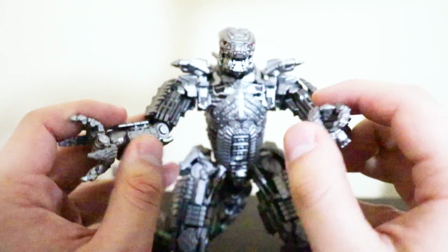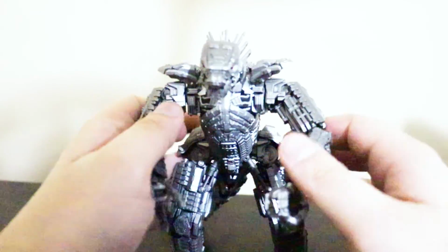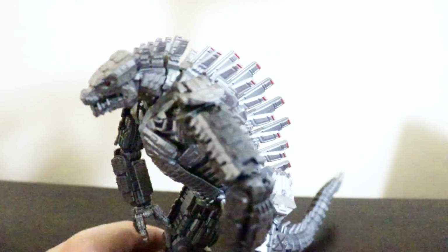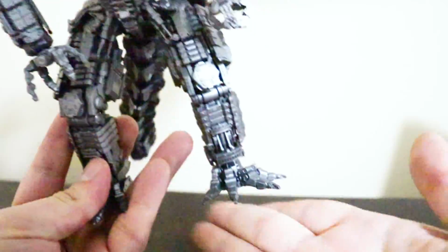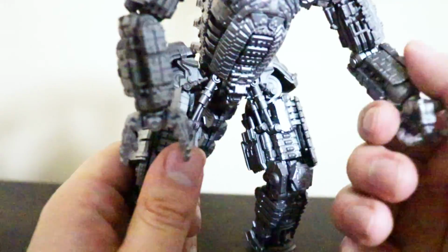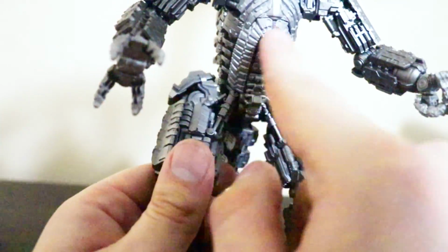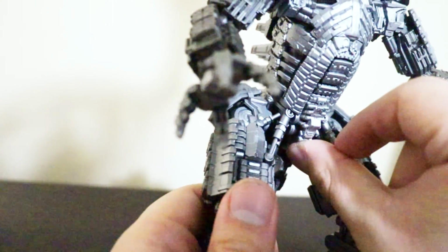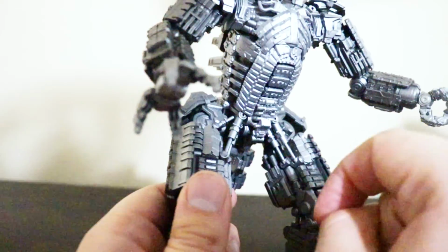But enough chit chat about hands. Let's talk about the actual toy itself. So yes, like I said, it has metal in it and metal feet, and I believe there's metal inside of it because it feels a bit heavier in the legs than anything else in the body. And of course the chest piece, especially the belly, is metallic. Maybe the crotch too.